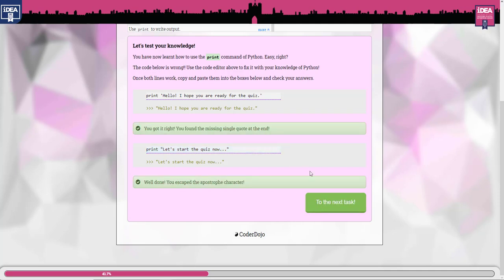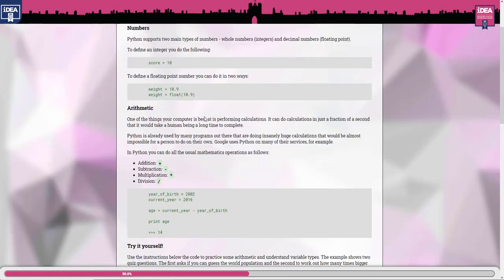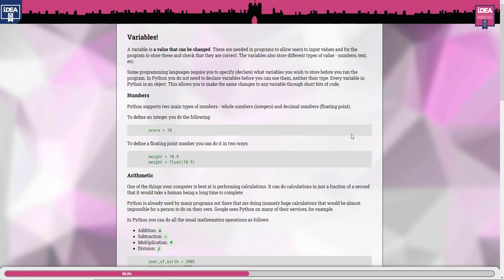So there we go. Whenever you come across a problem, just make sure you run through it again, because more than likely you've just missed something out that can be crucial to actually helping you complete stuff. So we go to the next task. Right, we've got a lot of text.